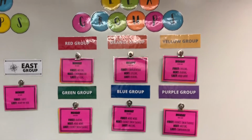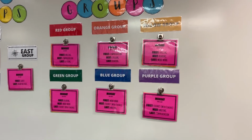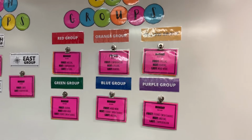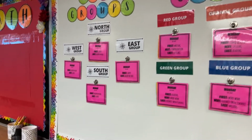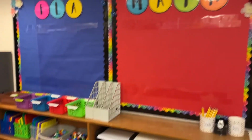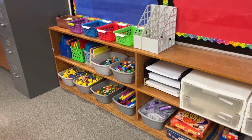And then these are my ELA groups. I know earlier I mentioned that I would break these down in my classroom tour video, but I think I'm going to refine them as the year goes on, and then I will do a video explaining my groups. So these are my ELA groups and my math groups. I'll explain more once I have figured that out. My ELA and math anchor chart boards, and then we have our student center. All of our fun student materials for student choice time.